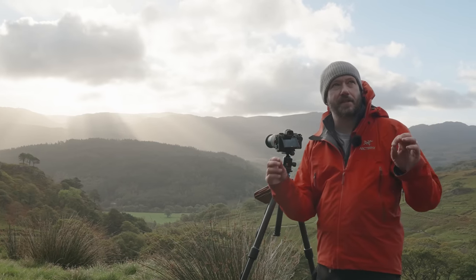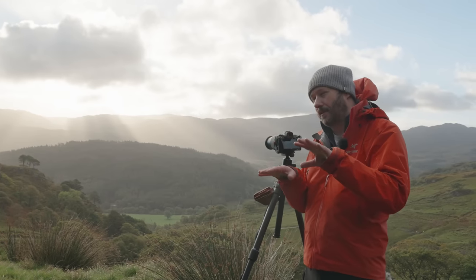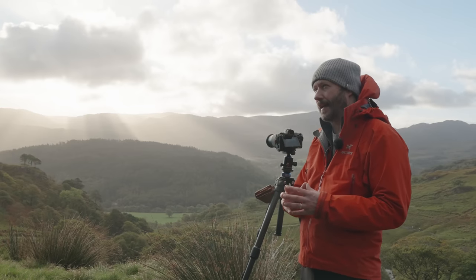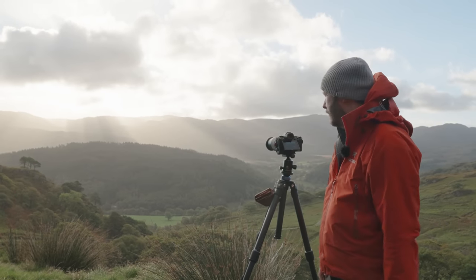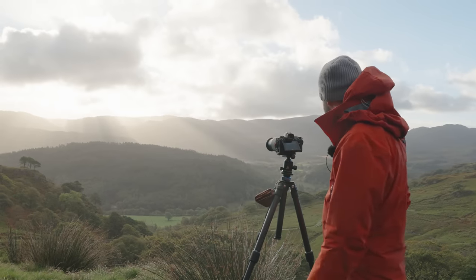Just different vantage points just make such a big difference. It's always worth remembering that you sometimes get stuck in one location and it's difficult to know whether to move on or not, but I feel like it's always good to just try a few different locations if you can, especially when you're doing long lens stuff like this, where if you move a few hundred meters up, then that might really help.